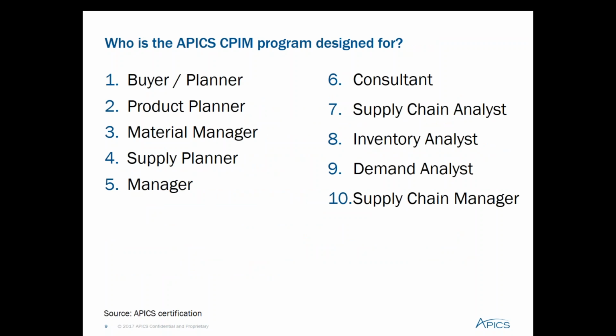So I want to share with you the demographics of individuals pursuing the CPIM. If you look at this chart, we've provided you with the top 10 titles that CPIM credential holders hold. So again, you might be on there, but there are plenty more that are not reported to APICS. So these are just the top 10 that we have.